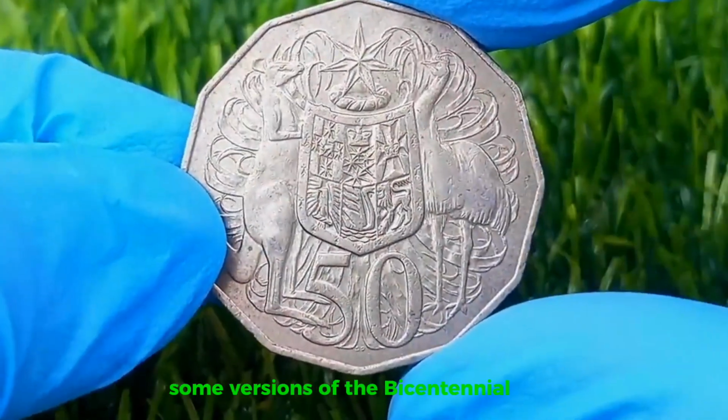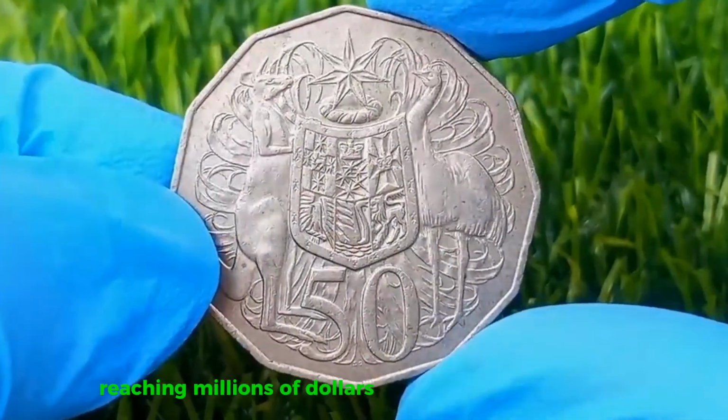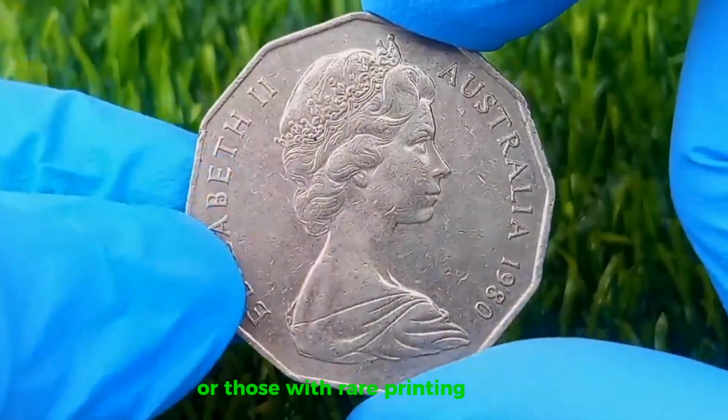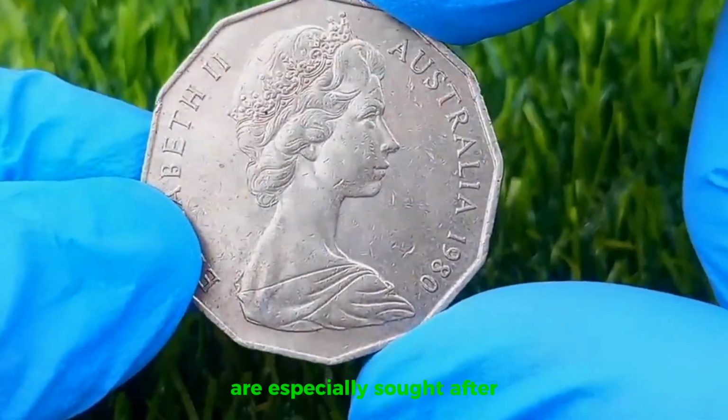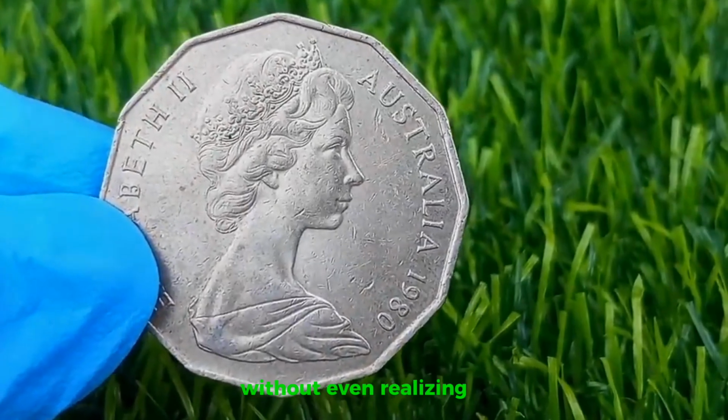How much is the bicentennial coin worth today? Some versions of the bicentennial coin have been sold for astronomical sums, reaching millions of dollars at international auctions. Coins in mint condition or those with rare printing errors are especially sought after. If you happen to own one, you might be sitting on a hidden fortune without even realizing it.